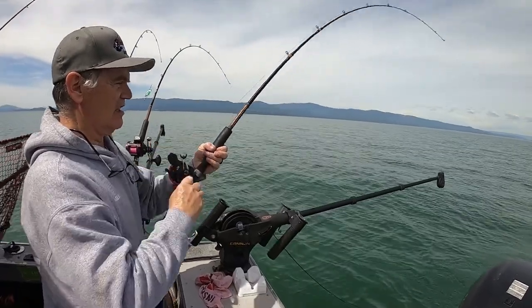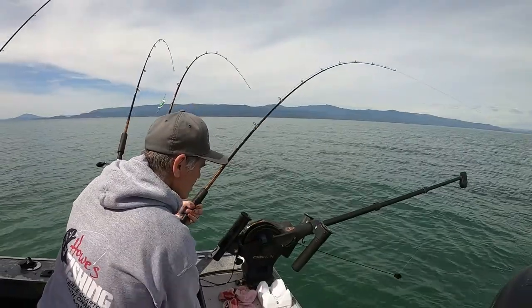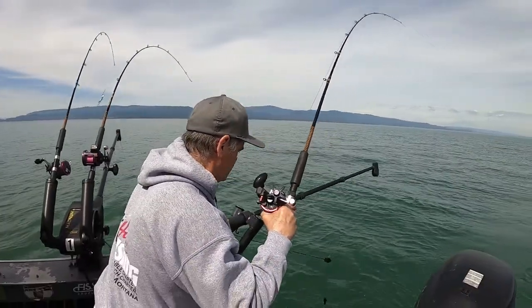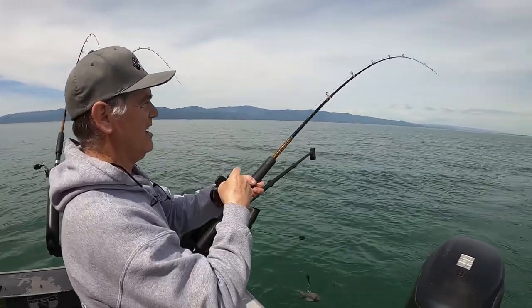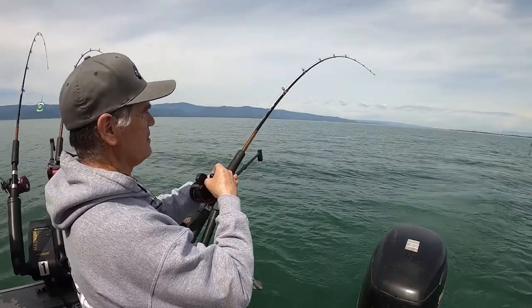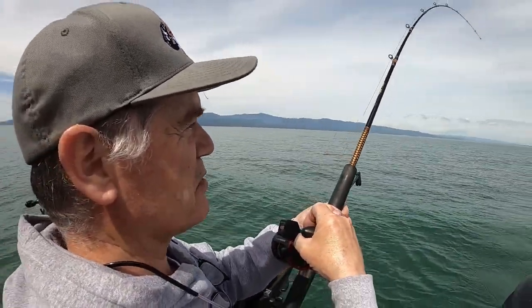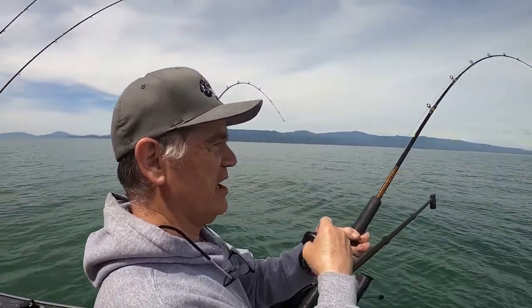Is he still way out there? Yeah, we still got 125 feet of line out. Oh, I see it. Oh, it's a nice one. Nice fish. Yep, nice fish. Get this out of the way. When they're 20 yards out and you can see them. Yeah, that's a nice fish. This fish is going to be close to that 30 inch mark, what we call a slot fish that we have to release. We're not keeping fish today anyway.